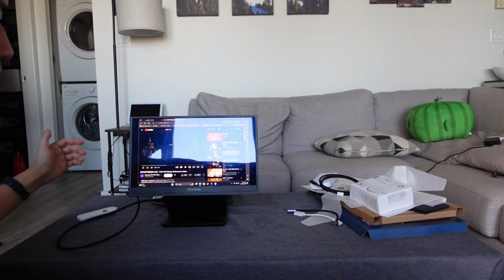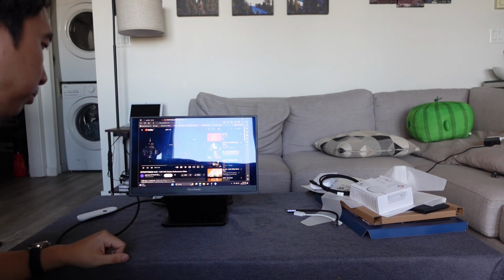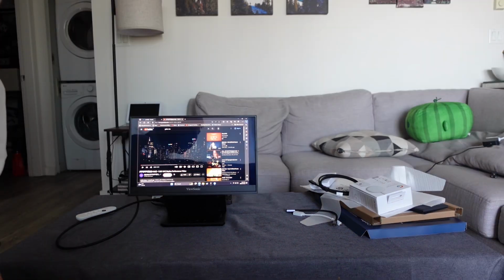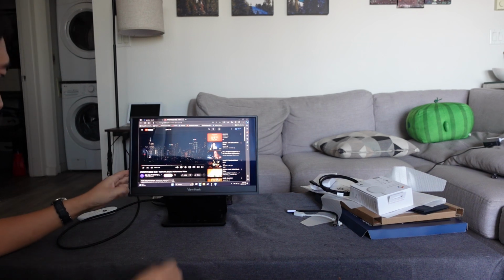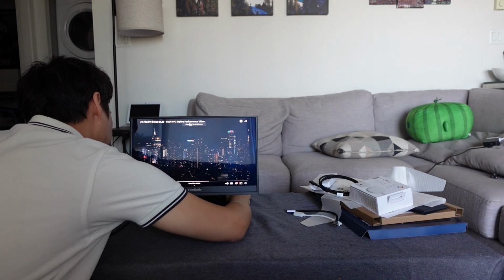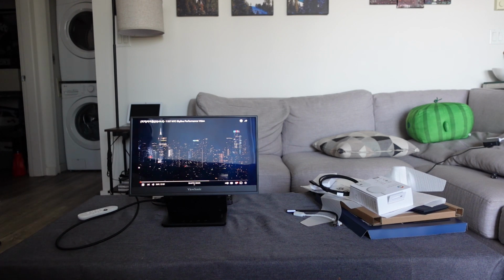So I do have the GPD Pocket 3 hooked up to the monitor, right? So of course I can just go on the Chrome browser or Edge browser and just play the video directly and show you guys what it looks like. So I'm just going to reduce that glare a little bit. So hopefully you guys can see a little bit better now. And we're just going to play this K-pop video because it has a lot of blacks in it. And of course you can also test the speakers at the same time. So yeah, here goes.